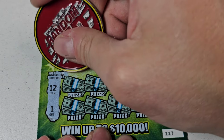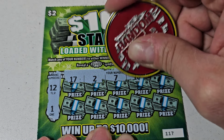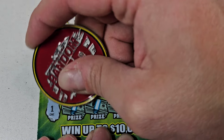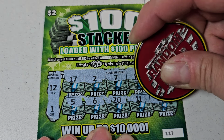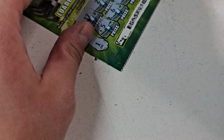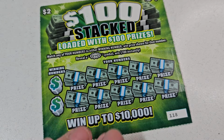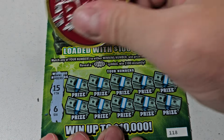So far, we're good. 12-1. Let's find out. 12-1. Dang pair. Man, nothing there. Because if this ticket won't AZ you, I will definitely be down to play this. All right, ticket 118. Last one. Then we get into that $5 real quick, and then we'll hit the $10s. 15, 6.